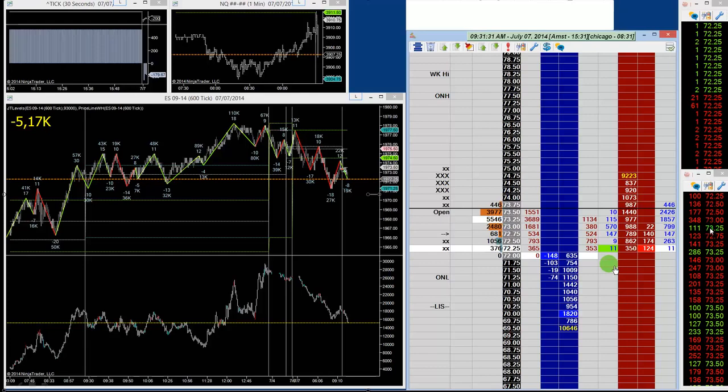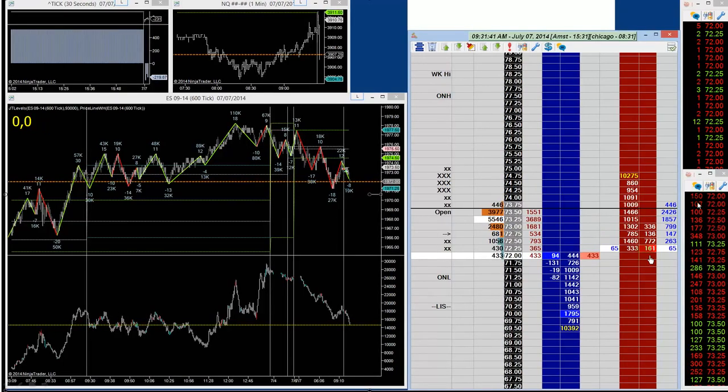Now we can see, just moving on, we've got another couple of orders, so 107 and 150, selling into 72.